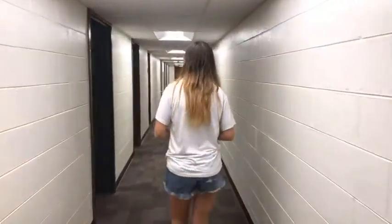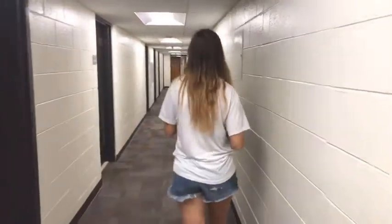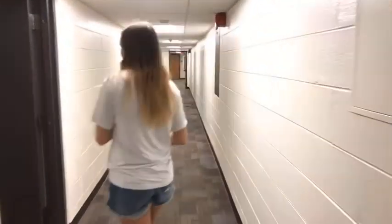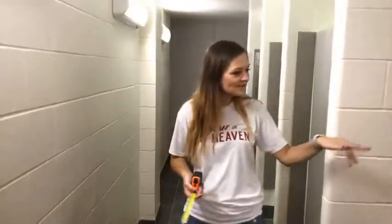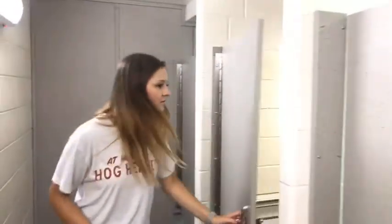Let's show the bathroom first and then we'll show the room. Bathroom's right next to the room. It is. Very convenient. So this is going to be the bathroom in here. This is a women's bathroom, so this is a women's floor. You'll have two sinks right here, and just a regular bathroom right there. And then when we get more down here, two bathrooms, two showers.